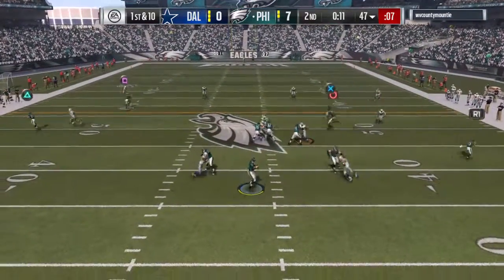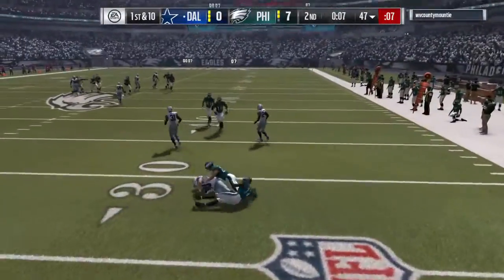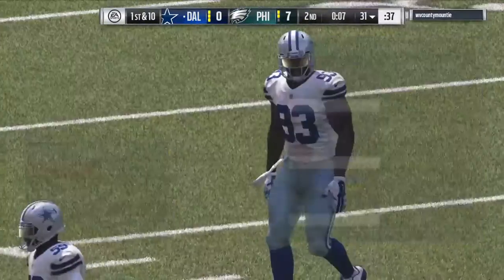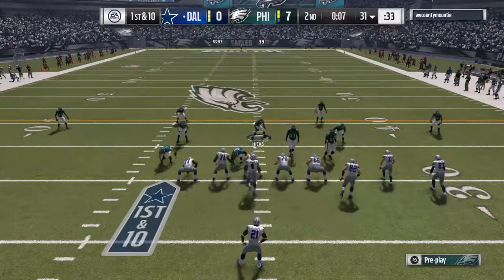Leopard. So after the INT, here's Wentz. Is this intercepted? It is. It's intercepted. Picked off by the linebacker, Sean Lee. And his guys are going to take over at the 31-yard line. The Cowboys offense heading back out and ready to go again.